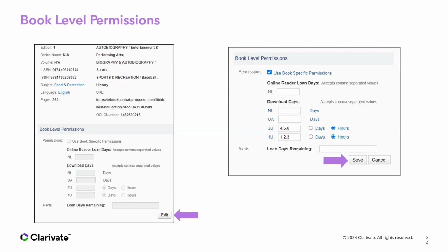So again, you can set hourly loan limits at the title level on 1 user and 3 user owned titles. When hourly loans are enabled on a title, it overrides title level and site level download days. You can enter 1 or more hourly loan options on a title.